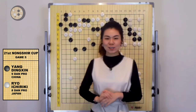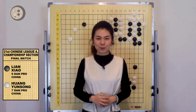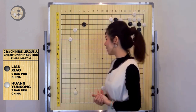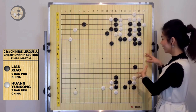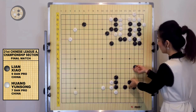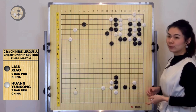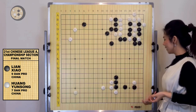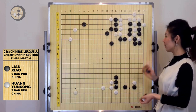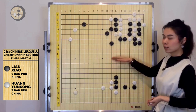All right, so now let's look at the next best move. The next game is played by Lian Xiao 9-dan against Huang Yunsong 7-dan in the Chinese A-League team competition final match. And here is the game. As we can see, black has a huge moyo right here. And that's why white decided to try something, and white played what I would call an asking move or testing move, to see how black is going to respond, and then white can choose to either invade or just play some reduction move on the top.